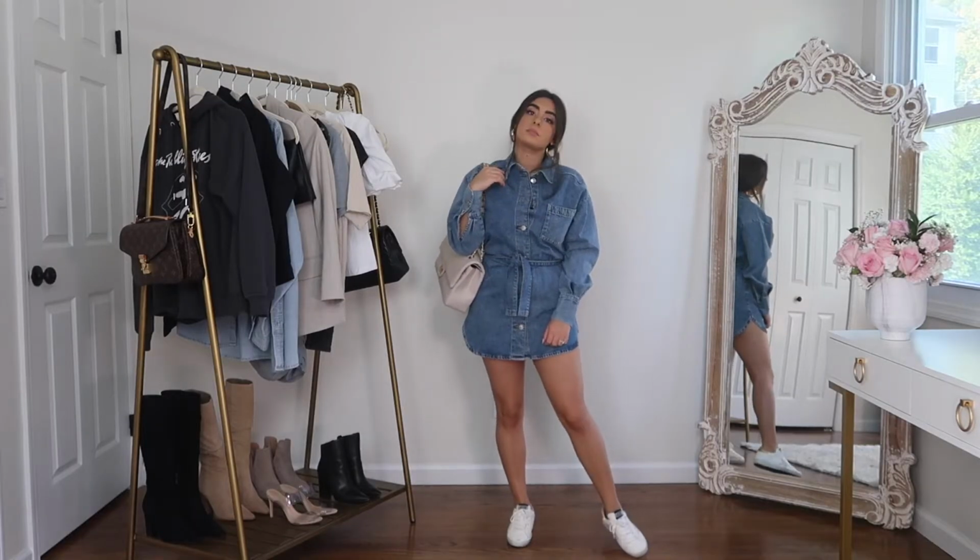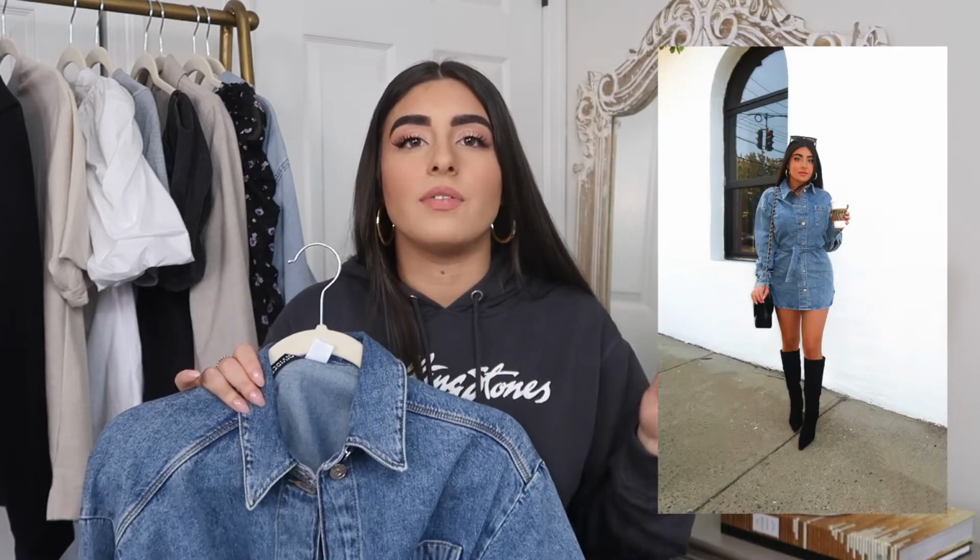I sized down to an extra small in this dress just because it did run a little bit bigger, but this is another piece that you could dress up or you could dress down. I'm wearing it here dressed down with a nice pair of sneakers and a crossbody bag, but you could definitely dress it up. I wore it on Instagram with a pair of black knee-high boots, and I think it just looked so chic, especially paired with a nice black bag to match.